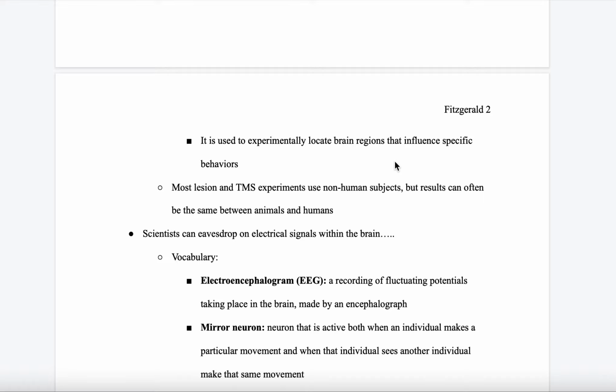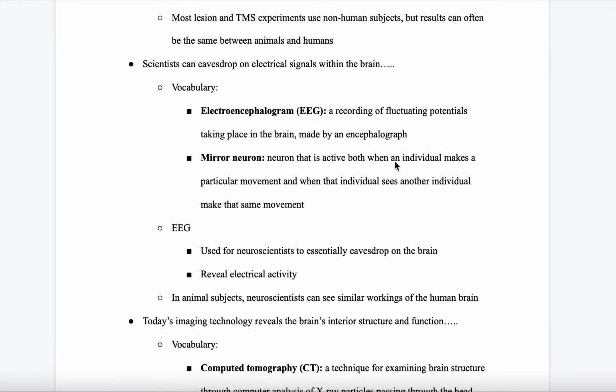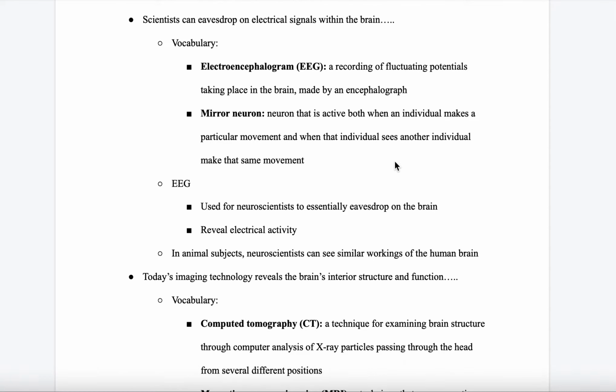A couple points to this. Basically, stimulating the left frontal cortex will cause movement on the right side of the body. That's a connection between animals and humans. Stroking the skin on the right side of the body will cause neurons in the left parietal lobe to fire action potentials. That's also a connection between humans and animals that they found. And then lesioning the left occipital lobe will disrupt vision on the right. That's also another connection.